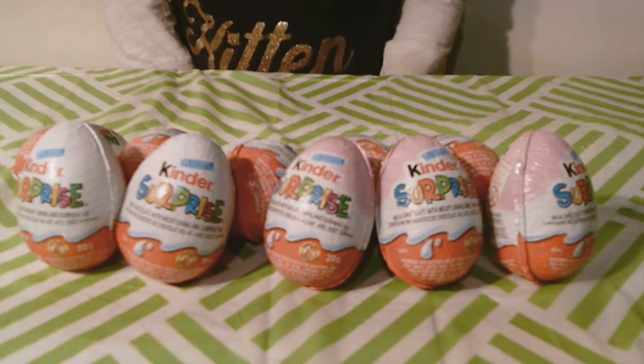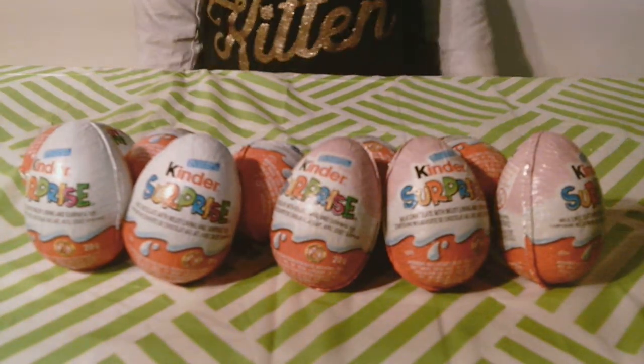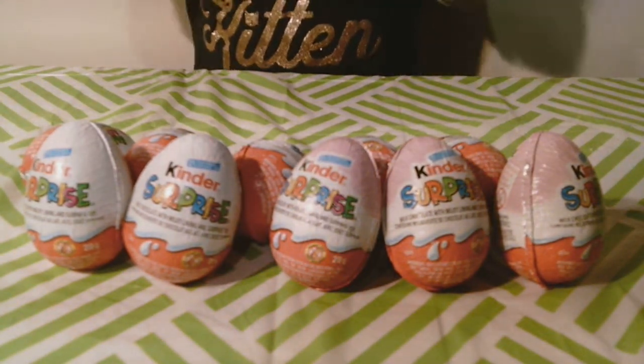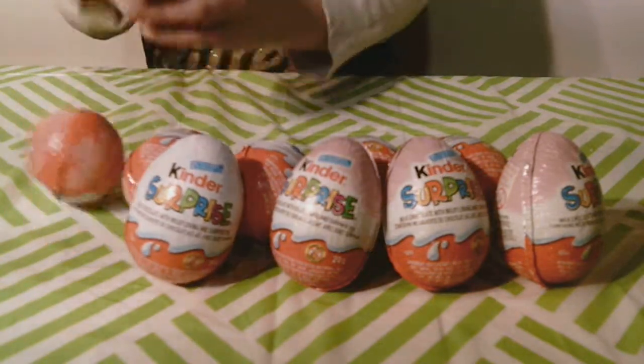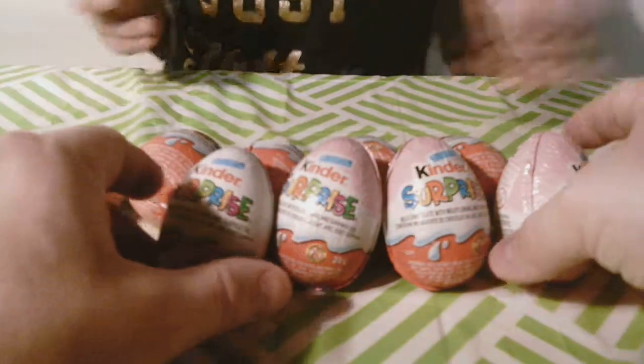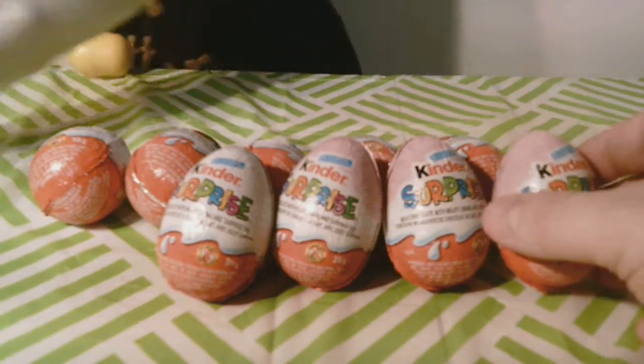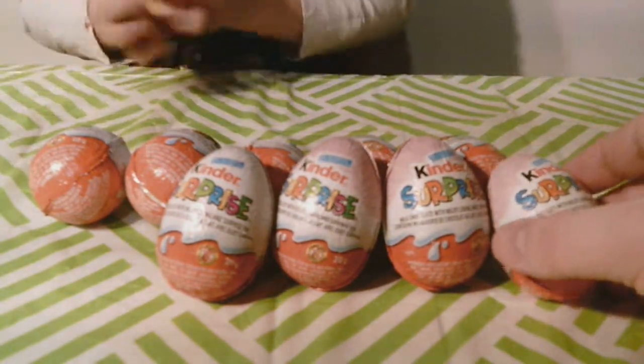Today we got 10 Kinder eggs. That's right. Today we got 10 Kinder eggs. What will we find? I wonder. Yeah, so we got these Kinder eggs. We got 5 of the white ones, 5 of the pink ones. Boy, boy, and girl. Yeah.